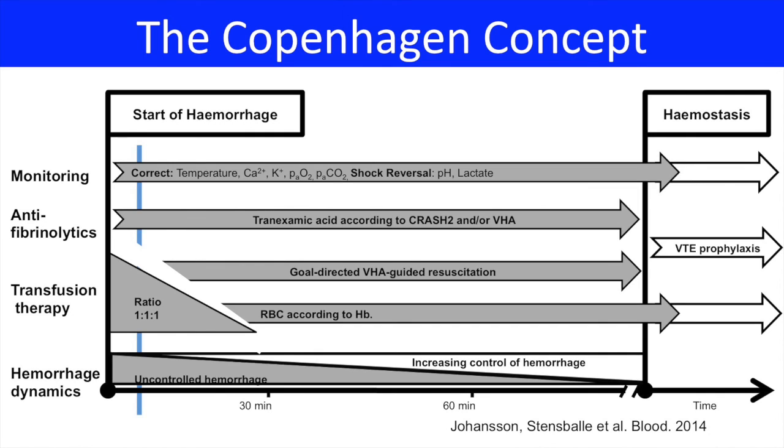But as you can see by the blue line, you have the initiation of therapy at 5 minutes from arrival, and you have a situation that has changed after approximately 30 or 40 minutes of treatment. You now are more or less in control of hemorrhage. You can then shift from giving blood products in packs in a 1-on-1 ratio fashion towards a goal-directed TEG and ROTEM guided resuscitation. VHA, that is viscoelastic hemostatic assays, that is the TEG and ROTEM guided assays.